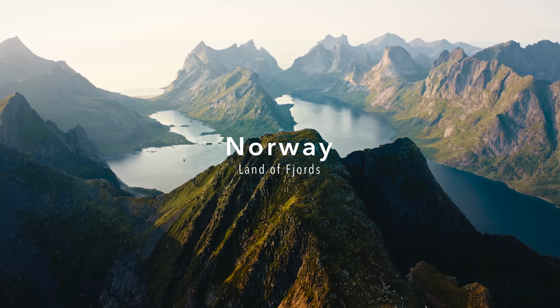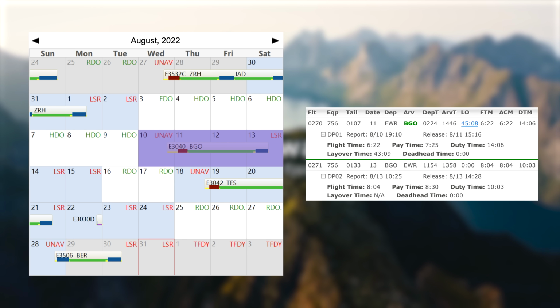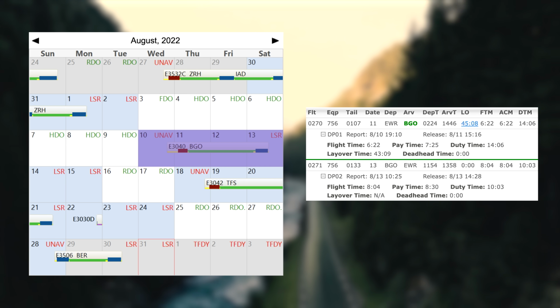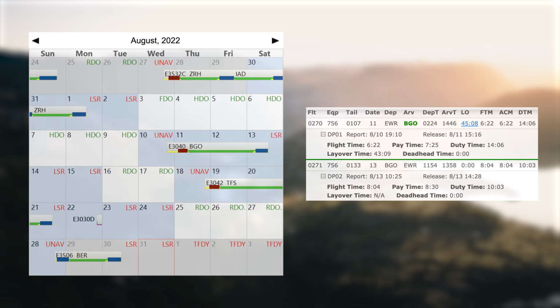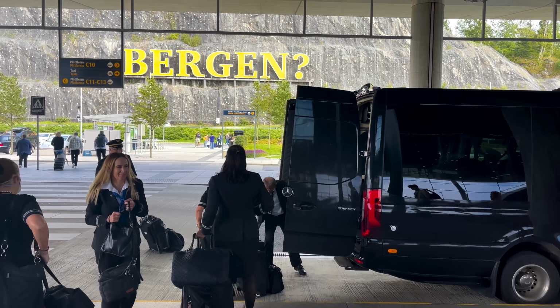Bergen, Norway was next on my consolidation list. It's another seasonal route on the 757-200. The trip started a little rough with a lengthy delay leaving Newark, so we didn't get airborne until 2:40 a.m., 5 hours late, landing just before 3 p.m. in Bergen. Fortunately, we still had 45 hours left on our extra long layover.